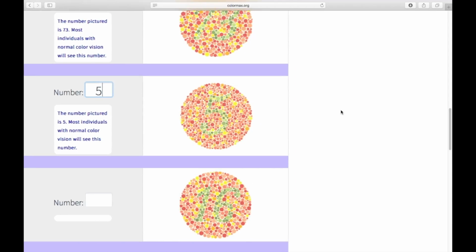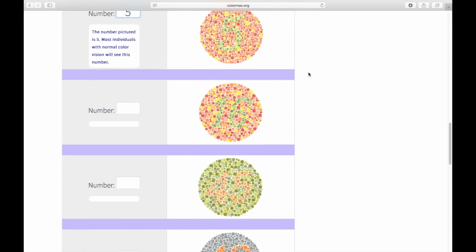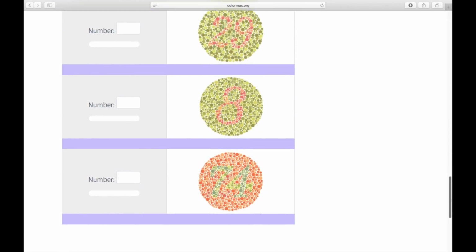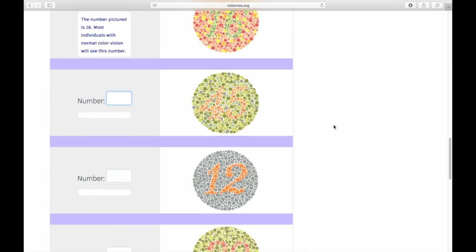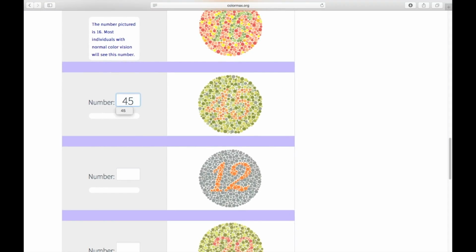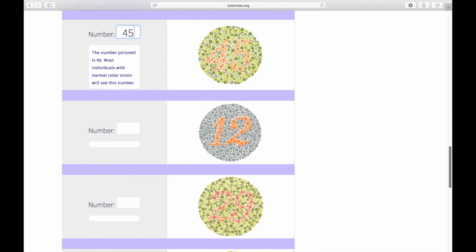Nicely done. Okay, here we go. This looks like number 16. Enter. The number pictured is 16. Alright. We only have a few more left, so we have to do good. Alright, this looks like... Hold on, what is that? What is that? Looks like 45. We're going with 45. Enter. Yes, number 45. That's what it is.